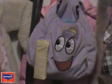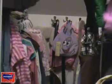This is bedroom number one on the second floor. This one has a walk-in closet. In the hall, there's a walk-in closet. Bedroom number two upstairs is a light bright color with a mirrored closet.